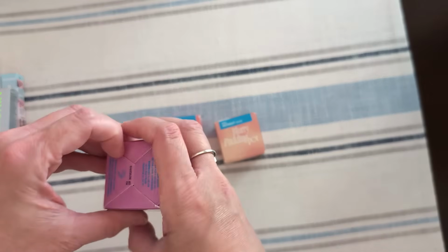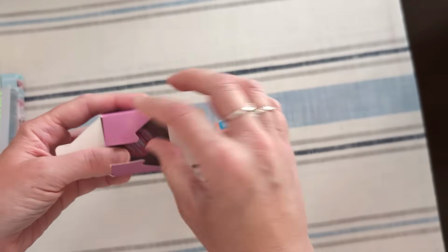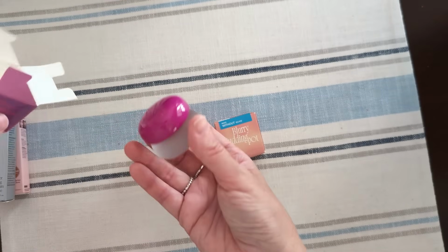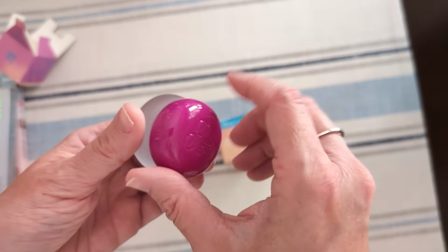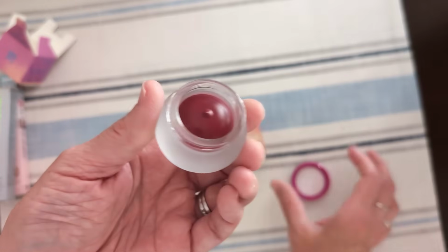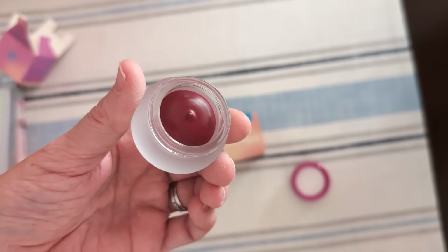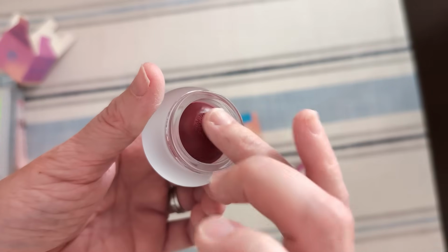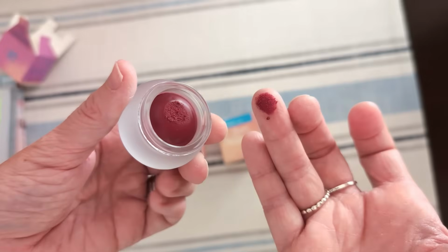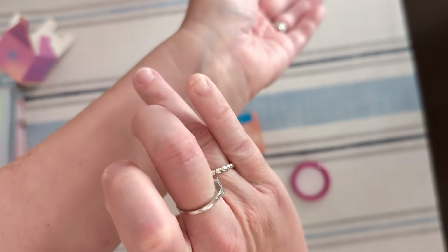So I just want to swatch these for you really quick. If you haven't seen my other videos where I talked about this formula, these come in these cute little glass pots. They're actually adorable, and you can use these on lips and cheeks, and they're this really neat fluffy whipped texture. So they have a matte finish, but on my lips, they don't actually feel that dry. They're so airy and light that I feel like they don't sit heavy on your lips like some matte lipsticks do.